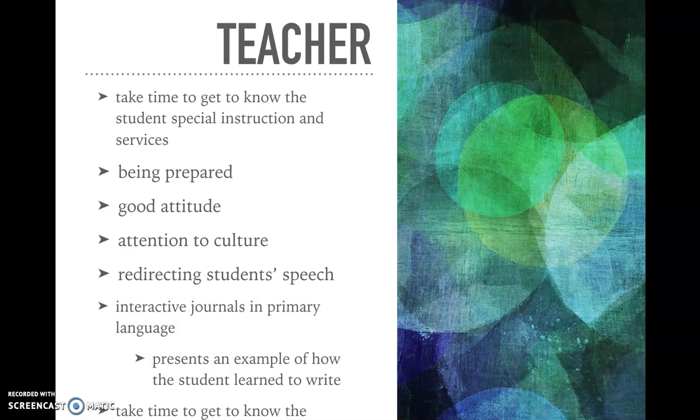I also liked interactive journals in their primary language because it allows the students to show how he or she learned how to write so you can better understand what you need to do to help them learn in English.